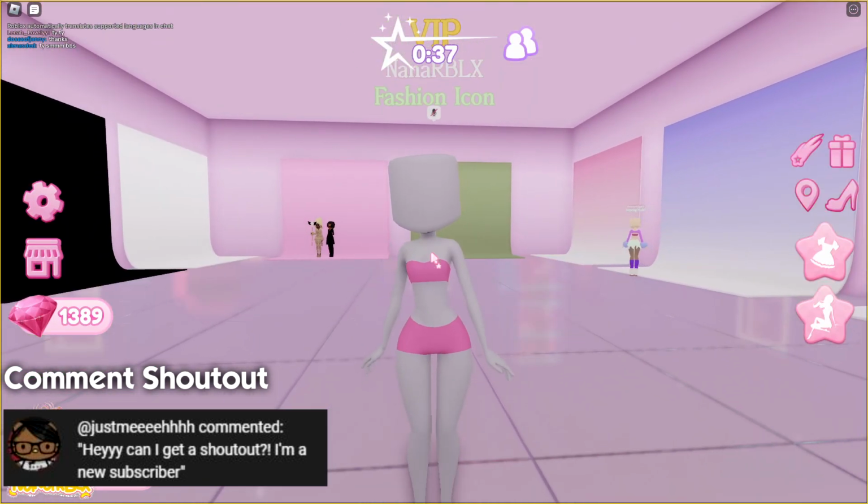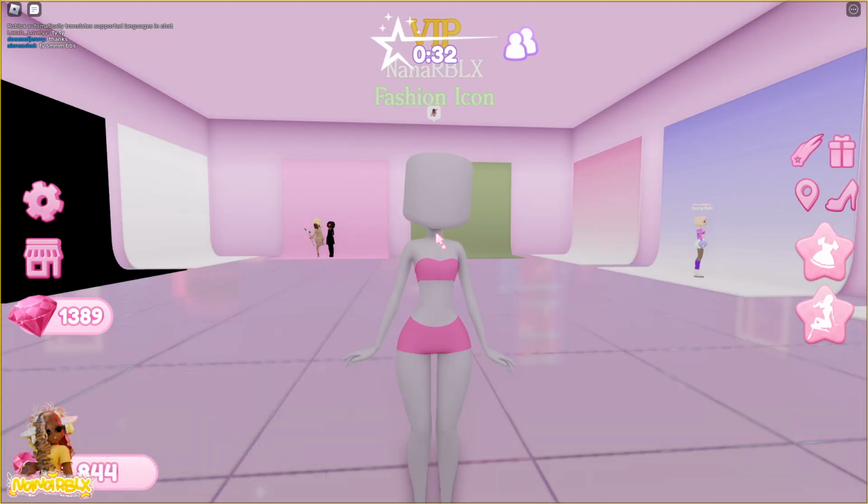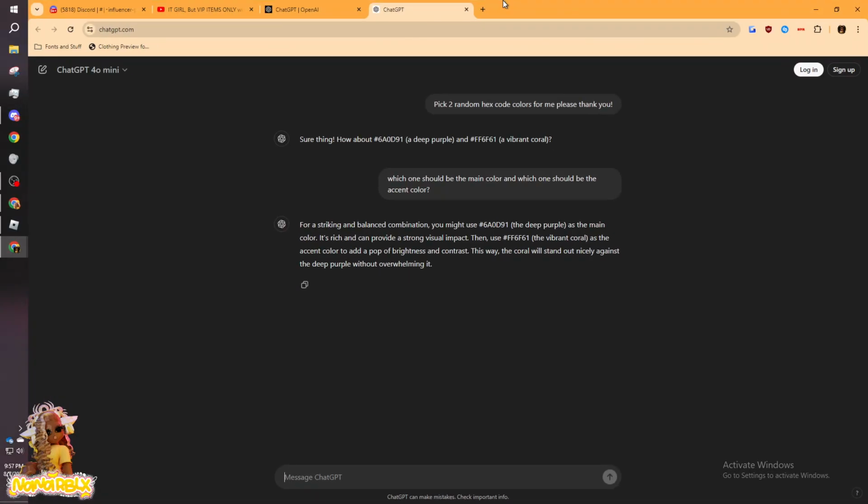We're gonna be using ChatGPT to pick the color of my outfit. I'm gonna have it pick two colors at random for me, that way I can have a main color and an accent color. Let me go ahead and slide ChatGPT right on over to the screen.